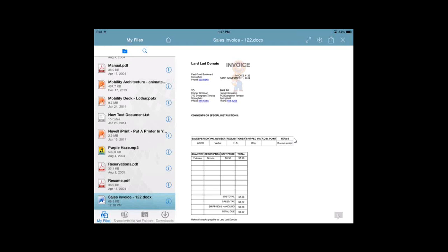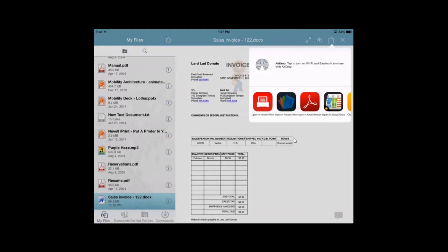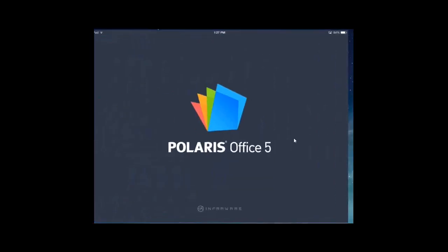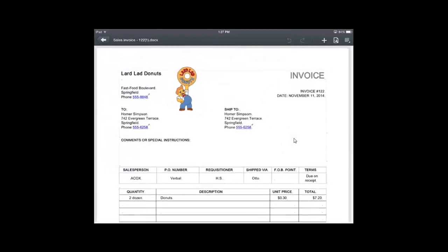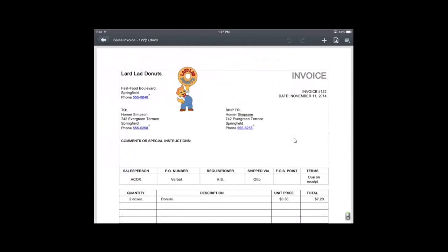And to kind of complete the scenario, I'm sitting at home now and somebody's asked me, can I get a copy of that invoice? Maybe accounting needs to send the invoice out, or the receptionist needs to mail it, or whatever the case. My teammates need access to it. So what I can do here is say open in, and I'm going to pick my Polaris Office, which is a simple editor for my iOS device.